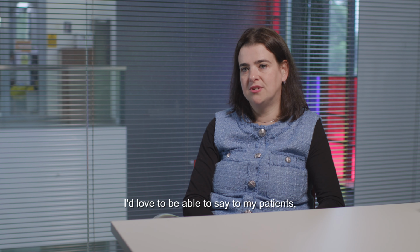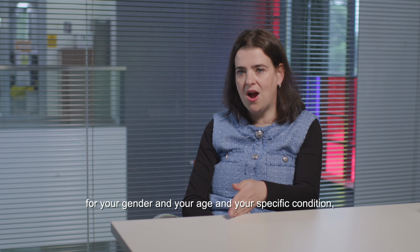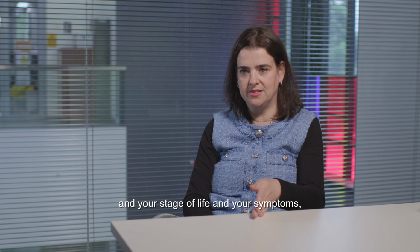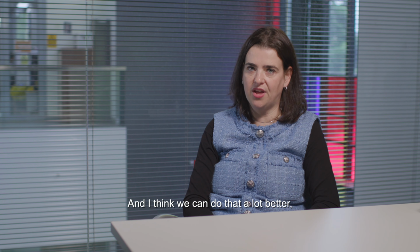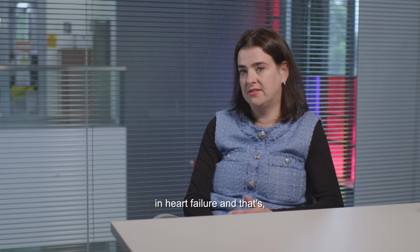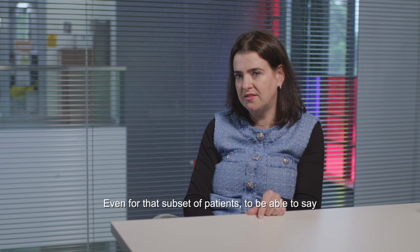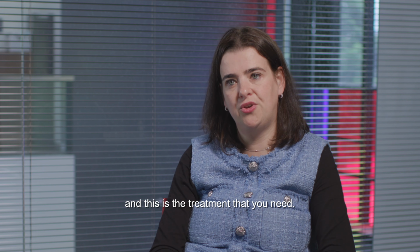I'd love to be able to say to my patients, for your gender and your age and your specific condition and your stage of life and your symptoms, this is the exact treatment that you need. And I think we can do that a lot better in heart failure. And that's what I'm working on in my obesity work, even for that subset of patients, to be able to say, these are your exact problems and this is the treatment that you need.